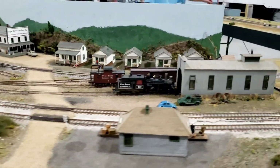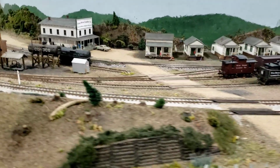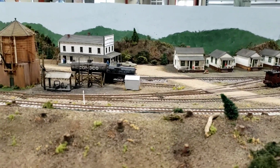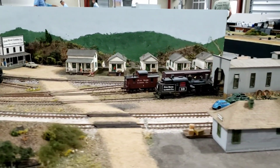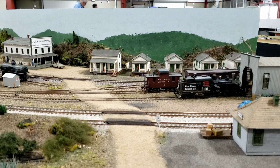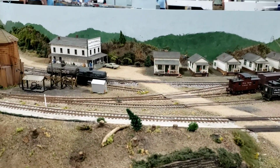Well, I hope you guys enjoyed the quick trip around the Great Train Show in Dayton, Ohio. There was many more to look at. Tried to show you the best ones. I hope you guys are enjoying train shows that you find in your area.